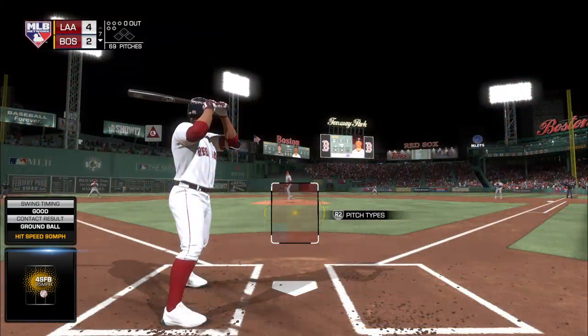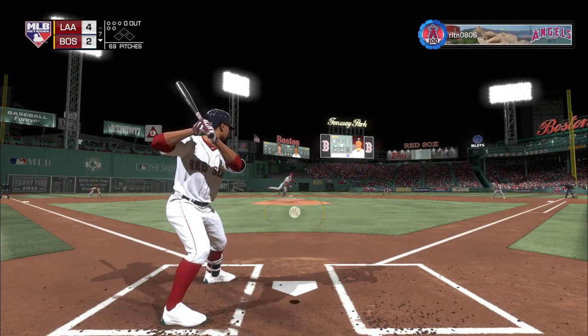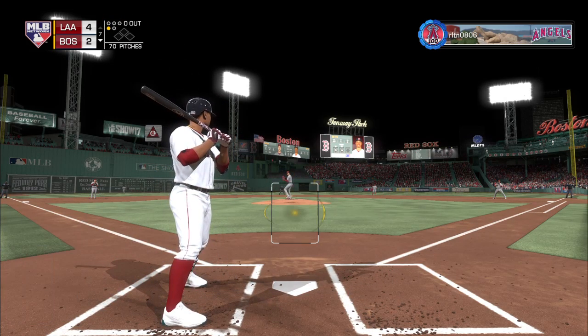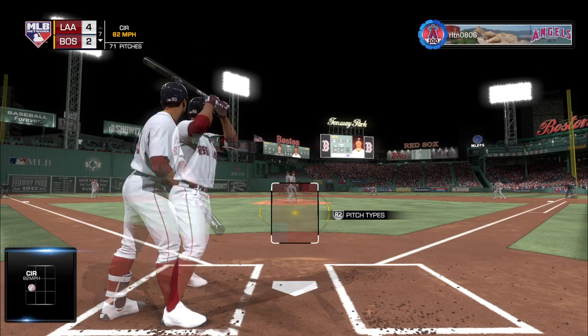So stepping in, Mookie Betts. Third trip to the plate for him here tonight. 0 for 2 at this point. And there's his strike right down the heart of the plate. 0-1. That's taken. Now it's 0-2.